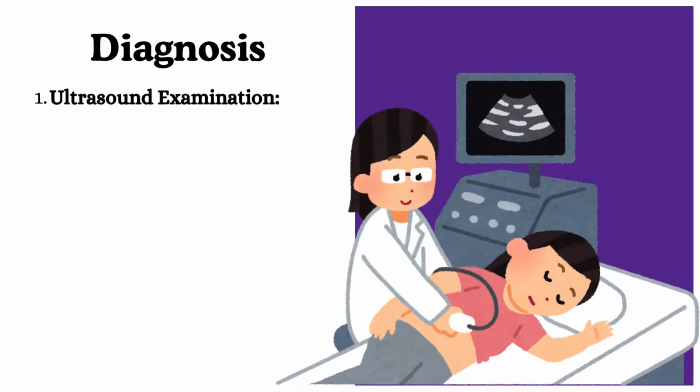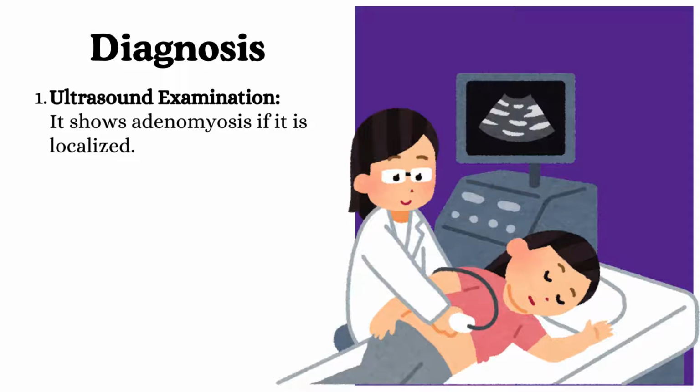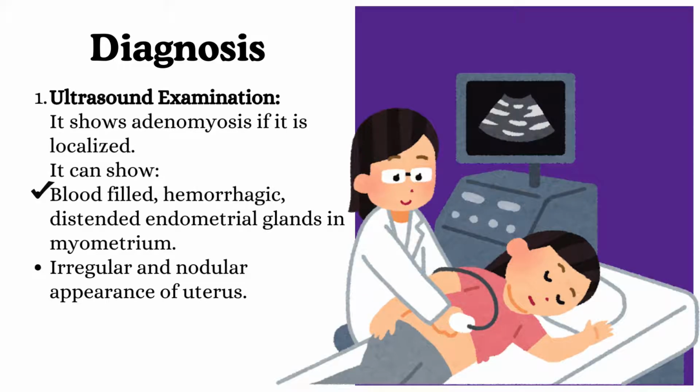Number 1. Ultrasound examination. It shows adenomyosis if it is localized. It can show blood-filled, hemorrhagic, distended endometrial glands in the myometrium, and an irregular and nodular appearance of the uterus.